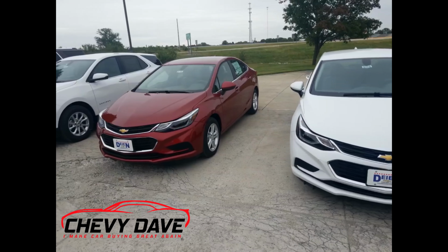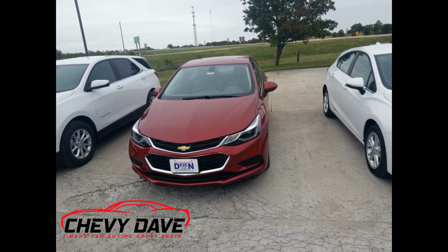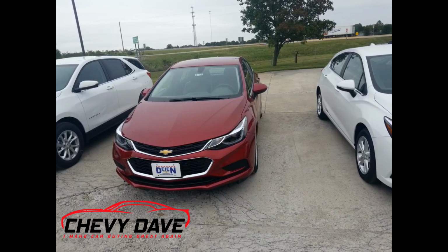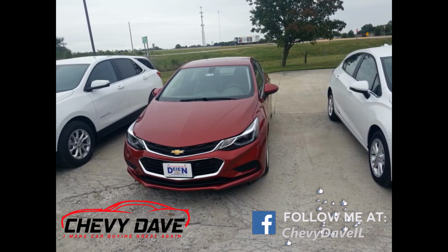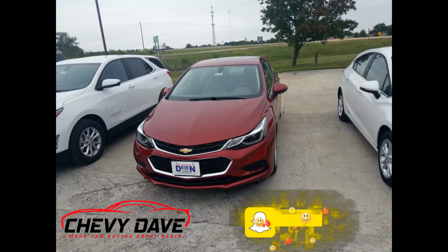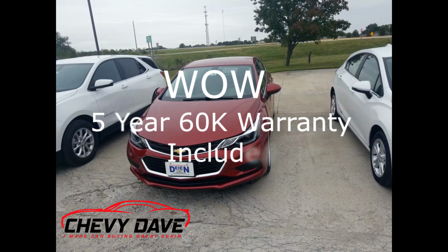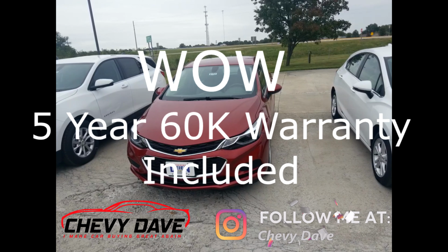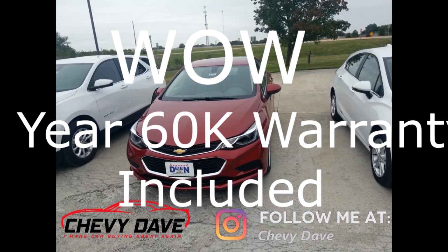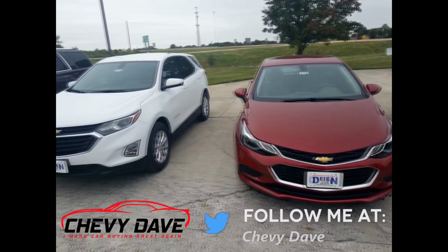Then we also have another 2018 Chevy Cruze that we're trying to blow out. You get $1,600 in additional money, plus whatever rebates from GM, plus the 5-year, 60,000 mile bumper to bumper manufacturer's warranty on this vehicle as well. Plus our lifetime powertrain warranty, Dine's own lifetime powertrain warranty.